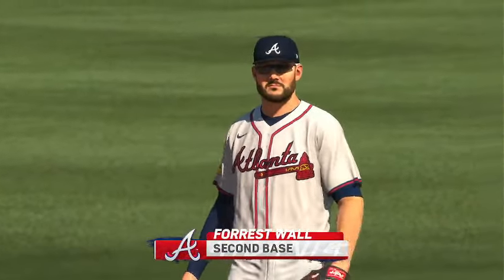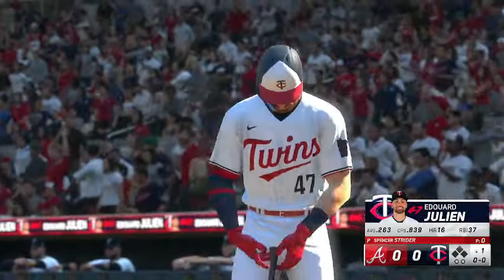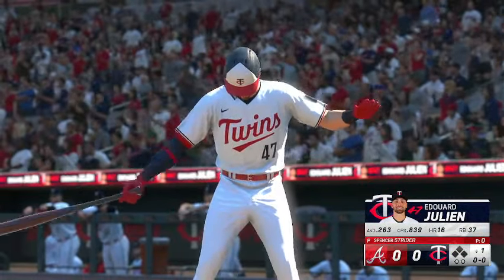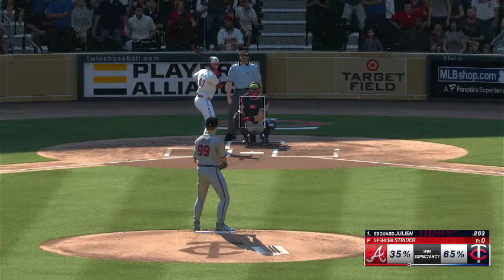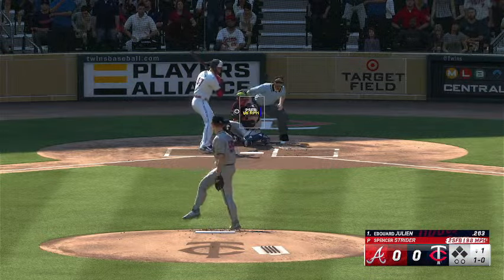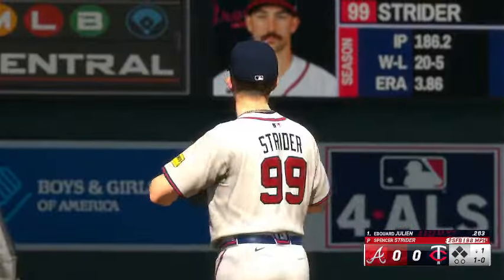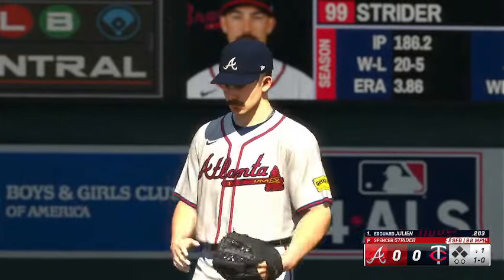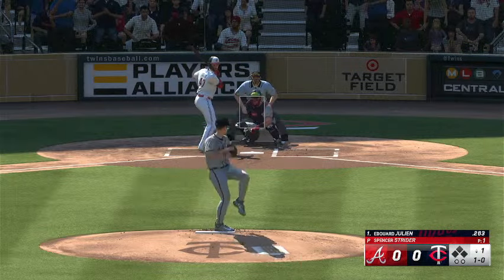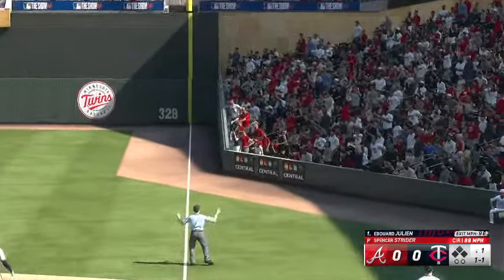That can make life very difficult on his opponents. Now to the ball game on defense, Forrest Wall. He'll play second. Bottom of the first. Now for the Twins, Edouard Julien, the second baseman. The wind and the pitch. And that one is inside. This one ripped, but foul to the right.